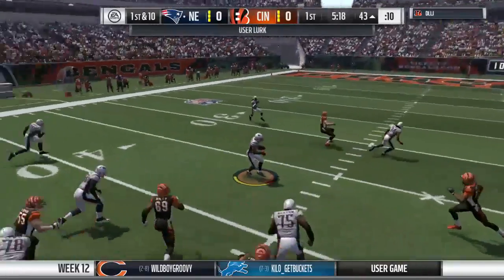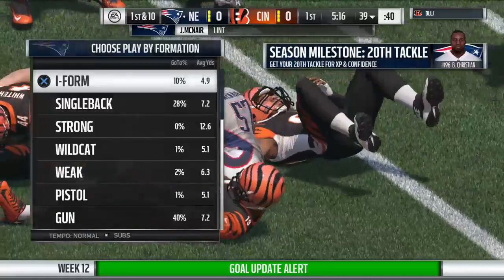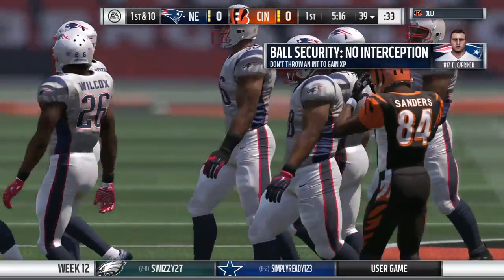Come out throwing here. He rifles one that's intercepted. A great read, and it's picked off. And his guys are going to take over at the 39-yard line. Out comes the New England offense to see what they can do this time.